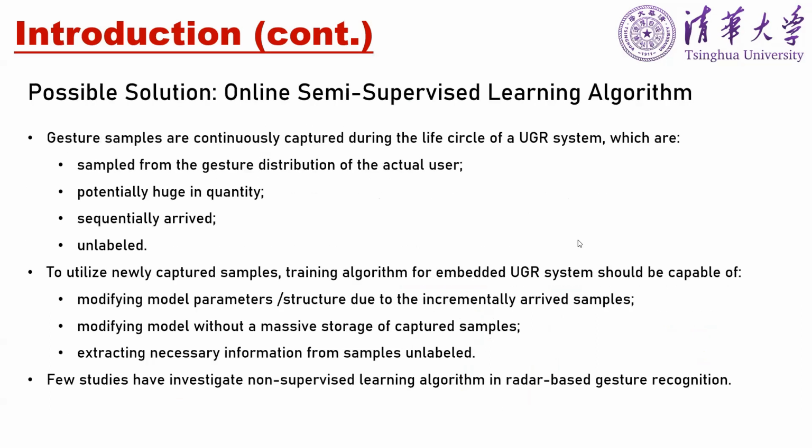So a possible solution is to make use of the gesture samples incrementally captured during the life cycle of the product by employing an online semi-supervised learning algorithm. The reason behind this is the hypothesis that the gesture characteristics of a specific user are unique and stable. Thus, those incrementally captured gestures, sampled from the varied distribution of the actual user, are the best training materials. And additionally, those samples are potentially huge in quantity.